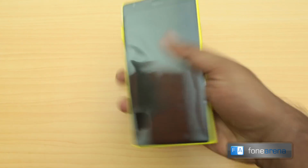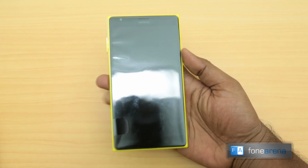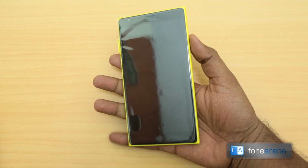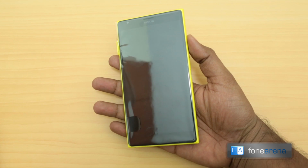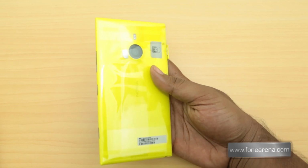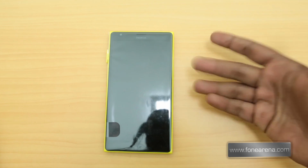But people do prefer huge devices these days, and it feels like the 1520 will be fitting right in my hands. It's surprising because the Oppo N1 definitely could not, as well as the Mega 6.3, but it remains to be seen. This is really thin, of course. So anyway, let's take a look at the device in depth now.